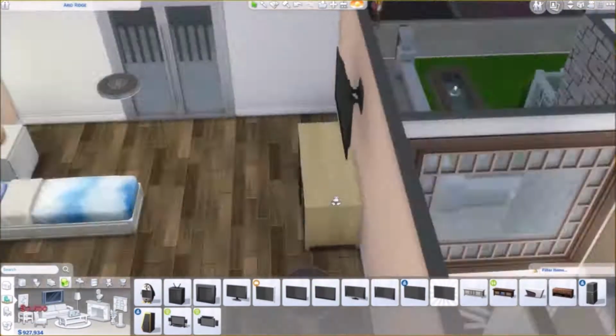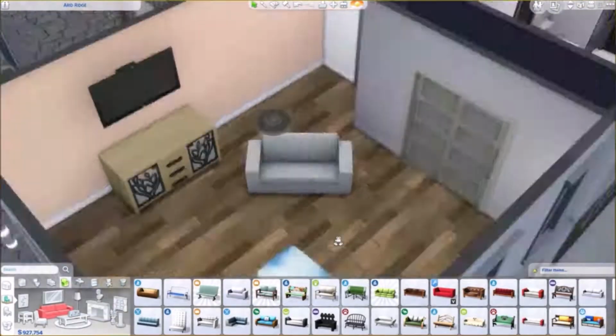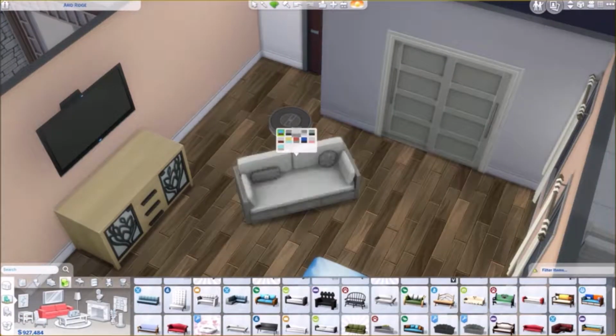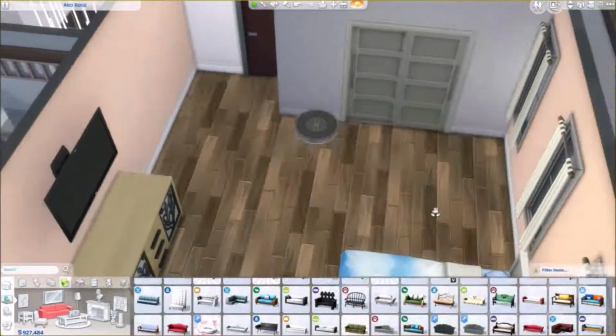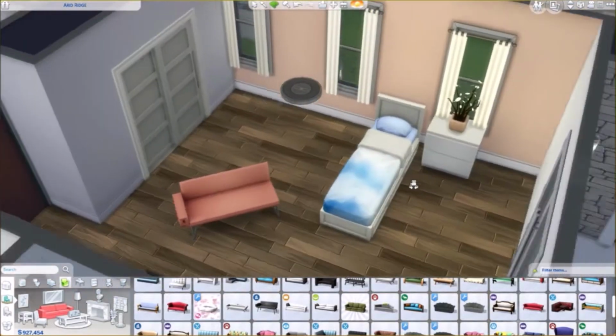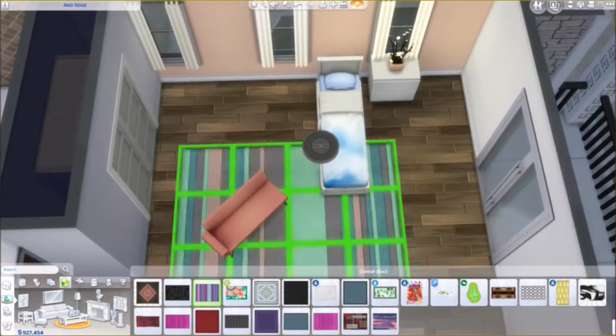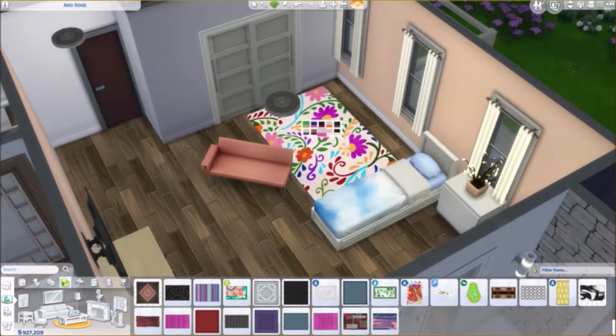Anyway, this is the teen girl's bedroom. I really like those peachy walls that I painted. I think they go really nice with that bed that I placed down. And usually I don't use pastel kind of colors like that, so I just wanted to try something different and I thought it looked really nice in the end, so yeah.